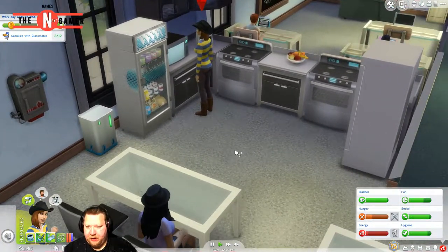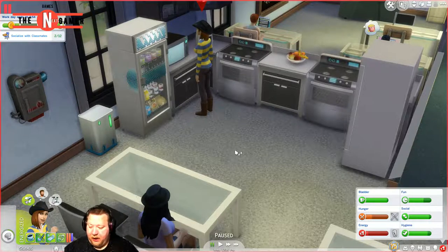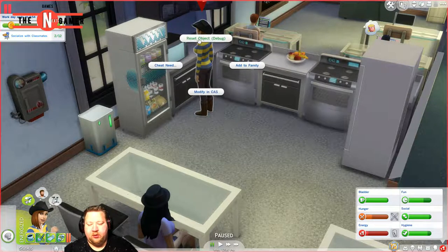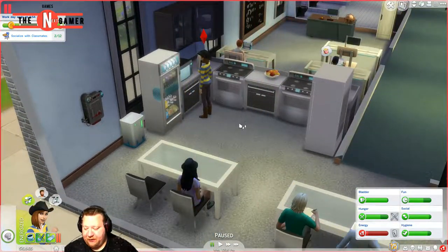Oh yeah, by the way, what you saw there, if you hold down left shift and click on your Sims, this thing comes up here. You can modify and cast, add to family, set needs. This is not a cheat that I have activated. You can't activate this cheat, but it's actually a debugging thing that's inside the Sims, so you can debug the Sims when they are stuck like that.